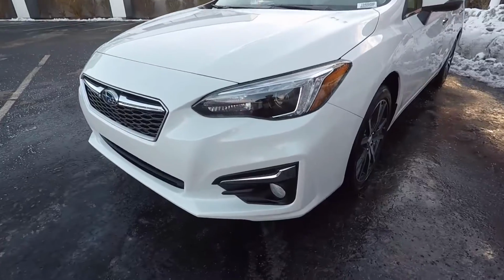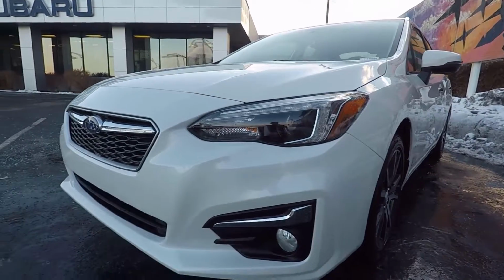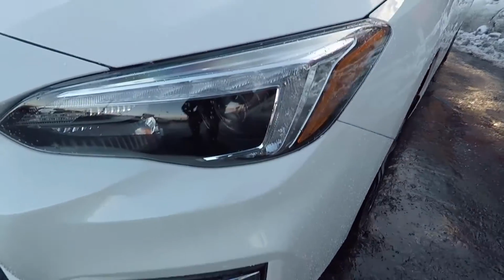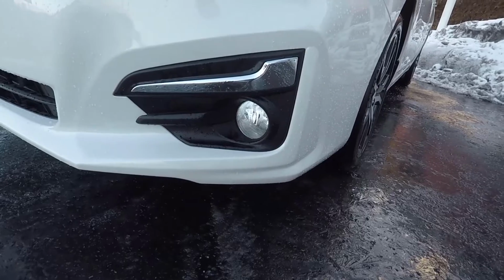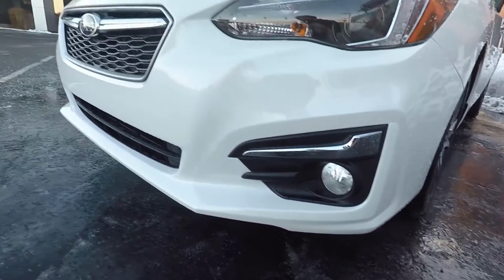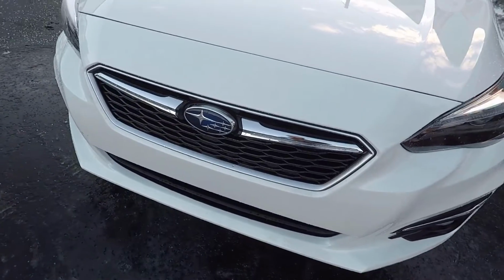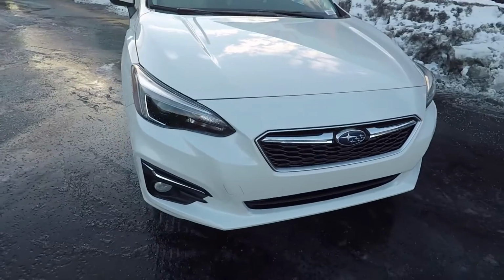And then if we wrap things up front, we can see those traditional Subaru headlights with their front grille. These are LED daytime running lights, and then you do have the projector bulbs up there, and then you have the fog lamps down below since this is the higher up trim package. And then you can pop around to their front grille with the Subaru logo, and then you've got the nice chrome accents as well to bring it all together.